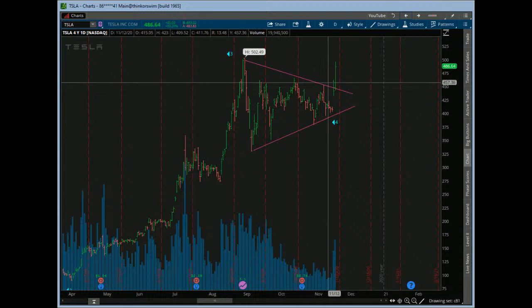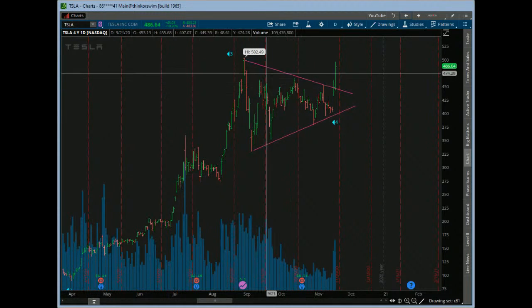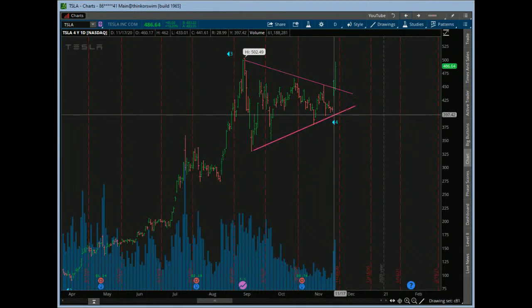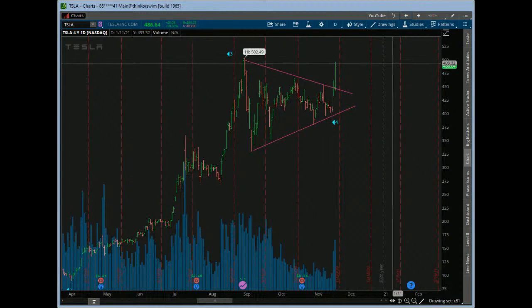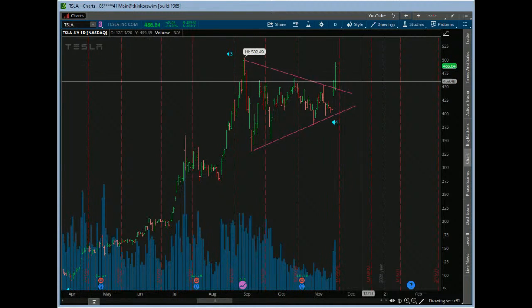But triangles can just give great moves, and once we break out of those, why? Because it's a wave 4, right? So A, B, C, D, E, wave 4, and then boom, starting on wave 5 up. So Tesla's looking pretty good right here. Great volume today, and we'll see if we get some more follow through to the upside today.